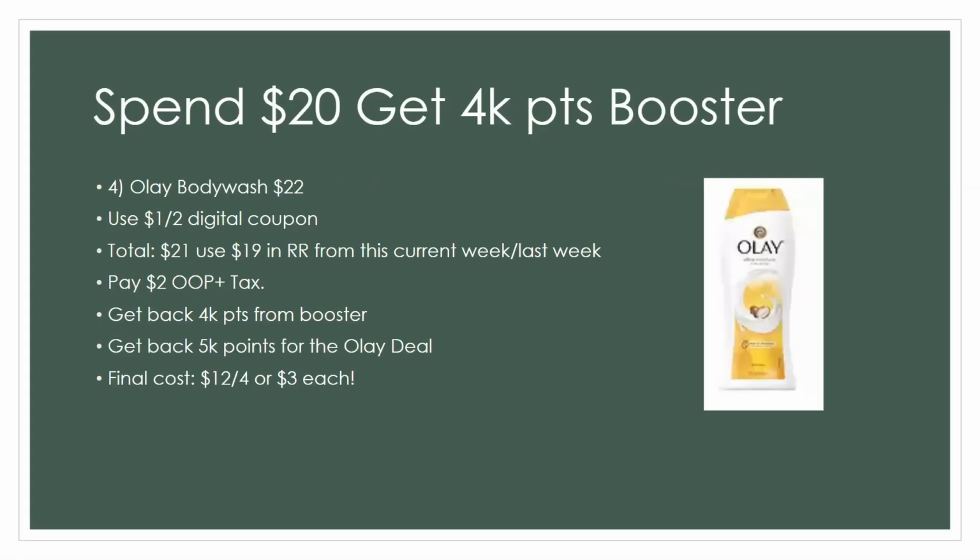So here are going to be 2 scenarios for you for the spend 20, get 4,000 points booster and the spend 30, get 5,000 points booster. So remember, when you have a spend booster, you cannot pay with points or you will not get those 4,000 points back. So you do have to pay with register rewards and or cash, credit, or debit. So the $19 in register rewards that we have from the current week and the last week's deals, we're going to be using to lower our out-of-pocket costs.